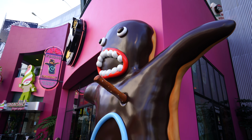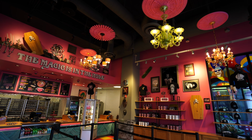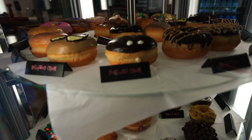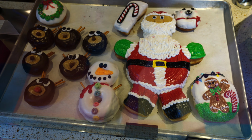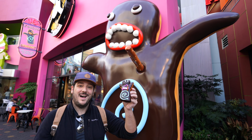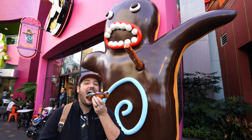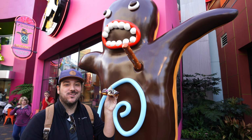With our love for donuts, we knew we had to go to Voodoo first, which is a popular Portland donut shop, and this is their first California location. You gotta check out the Hollywood Voodoo Donuts. Like Voodoo's even getting in the Christmas spirit. First stop on our day in Universal Studios, Voodoo Donuts. We've got jelly inside.